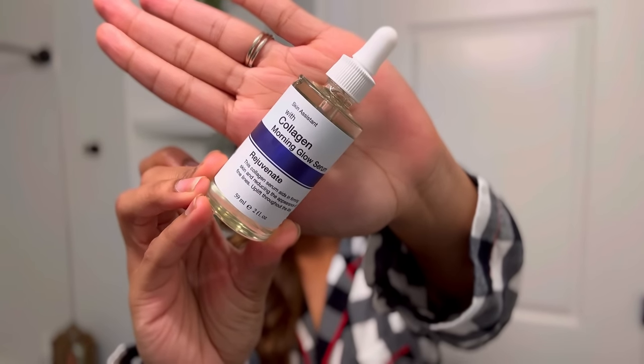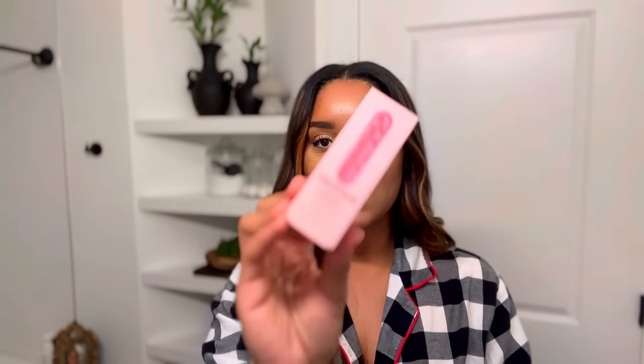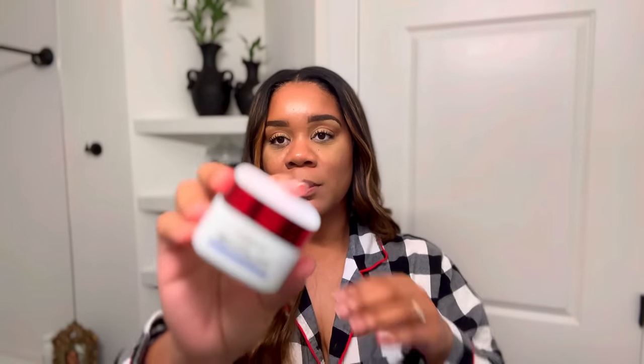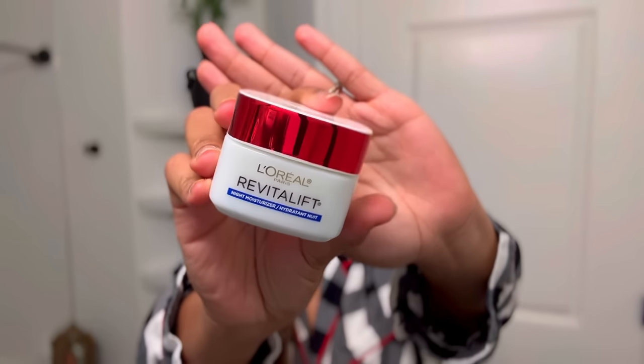There it is, by Skin Assistant. And then after that, we're gonna be applying some of this topical fade cream for underneath my eyes and my problem areas. And then lastly, we're gonna be finishing up with the L'Oreal night cream. This has retinol and I believe hyaluronic acid in it. So yes, I'm about to go ahead and do the skincare and then make my drink.